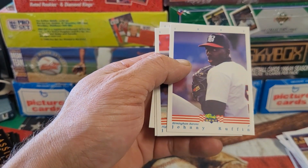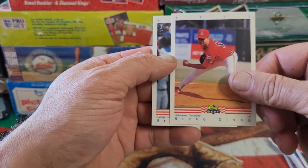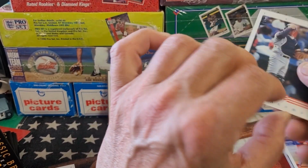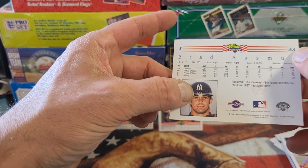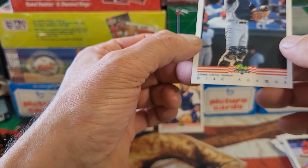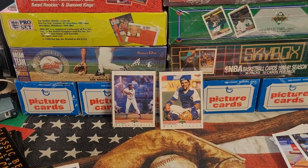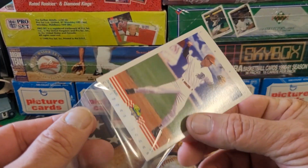Steve Cook, Johnny Ruffin, Julio Bruno, Steve Dixon, and Brad Ausmus. Major leaguer, sometime down the road, not Hall of Famer, but nice find. I mean, he did make the majors. Shows him in Double A there with the Yankee helmet on. That's pretty interesting. Well, it's probably the Albany Yankees. Yep, Albany Yankees, as opposed to the New York Yankees. Right, let's get a frapper on the Chipper. That's a nice one for any Chipper Jones fan out there, that's for sure.